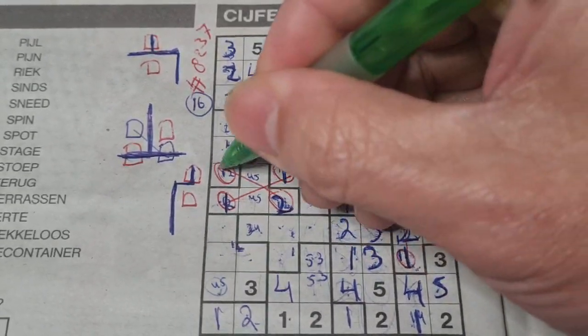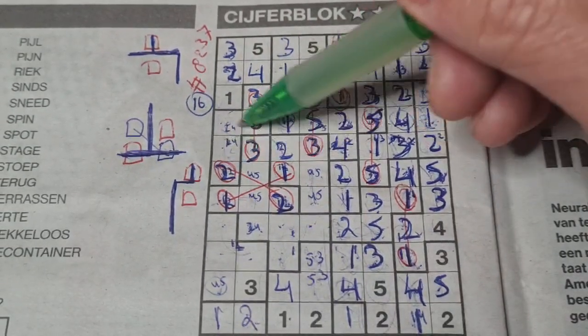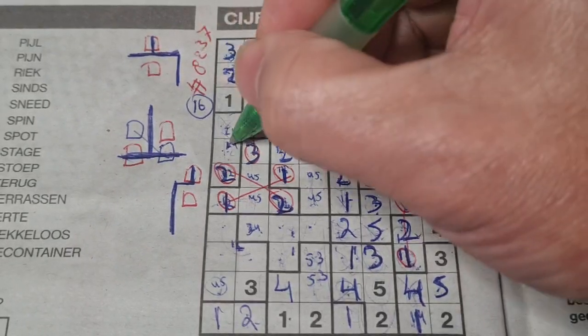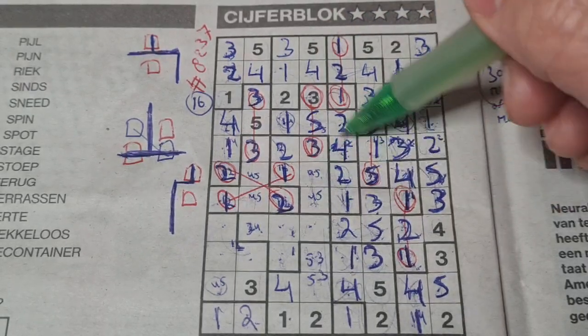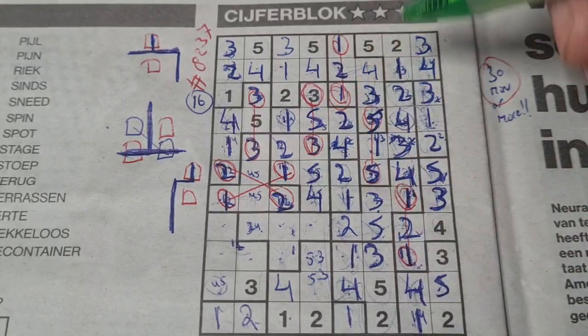Is connected with that box. Should be so 2. 2 numbers left in this area for numbers 1 and 4. 1 and 4, we have a 1 there, no 1 there. 1 should be here, and a 4 goes there. 4 and a 5, we have a 4 now, no 4 there. 4 should be here, and a 5 goes there.